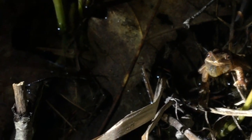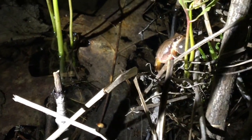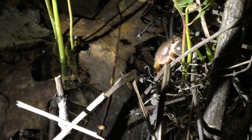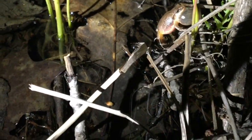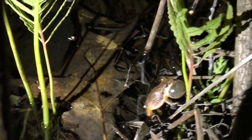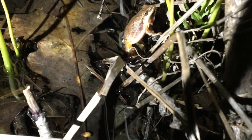Let's try turning it off and see if he comes back to life. Peep, peep, peep, peep. See, his throat's all blown up like a bubble. Yeah, that's how they make their noise. He doesn't like the bright light. He's gonna do it. Doesn't like the bright light.